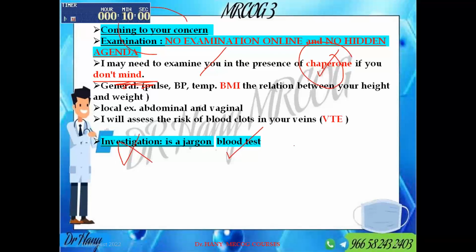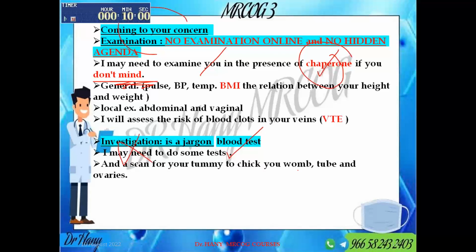I may need a blood test and a scan. So I may need to run a blood test, or I may need to do a blood test. I will not order my nurse to extract blood from you to do a blood test for you, a time loss. A scan for your tummy or for your womb, or to check your tube, to check your ovary. If I need to order a scan, a special test or a special scan.